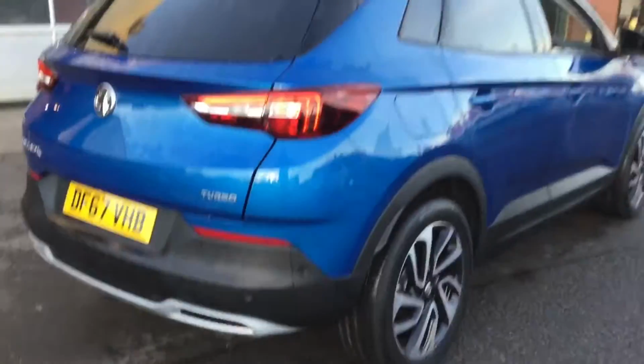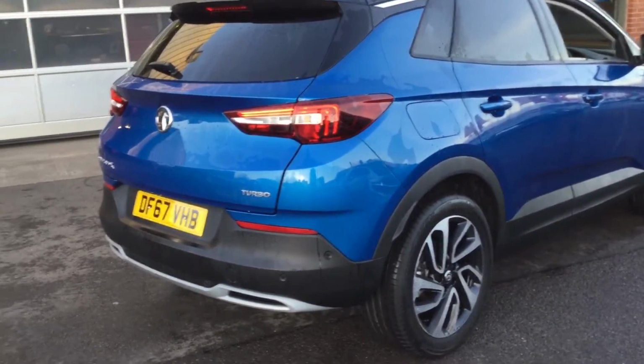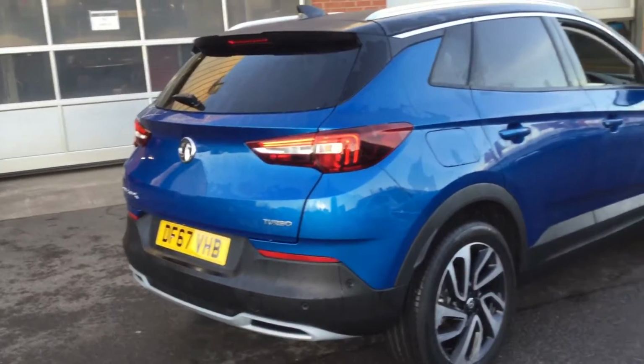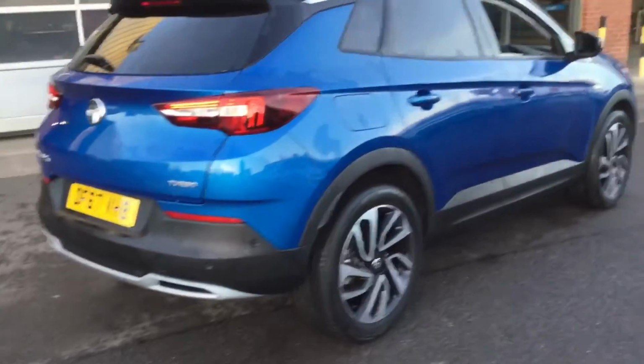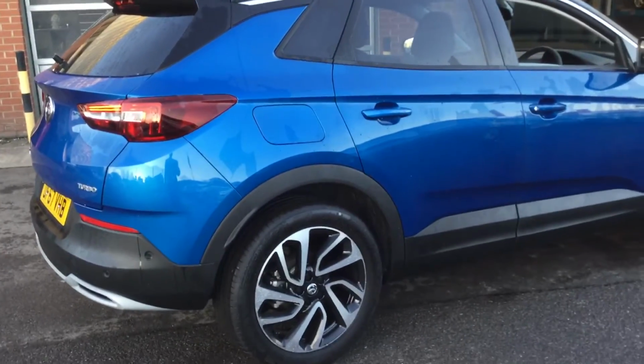Now, the one that we're looking at today is the Elite Nav model, which is one of the higher ends of the specs. This is the first Grandland X that we've received on site up until now, and this is our demonstrator that we're using on site at the minute.